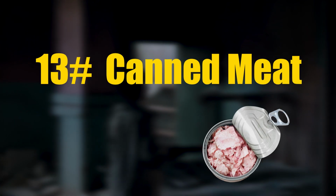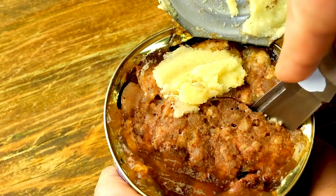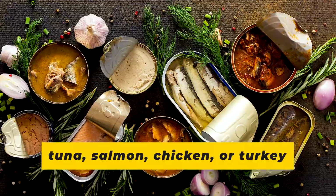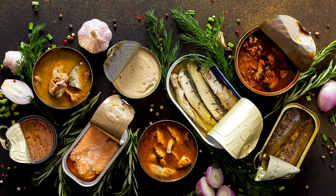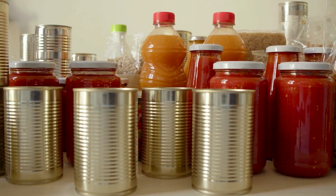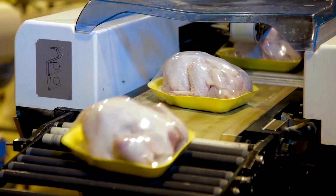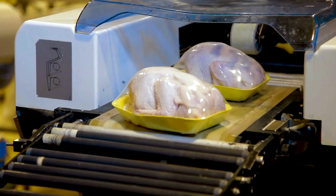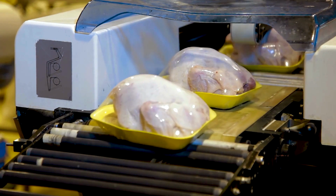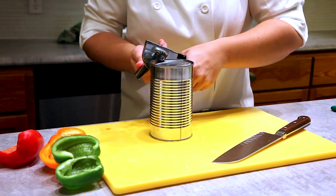Number 13. Canned meat. Another important food you shouldn't sleep on during an EMP attack: canned meat. I'm talking canned tuna, salmon, chicken, or turkey. These canned meats are a powerhouse of essential protein, boasting a shelf life of at least 2 years when stored in your pantry. Even vacuum-packed pouches offer a solid 6-month longevity. Plus, those vacuum-sealed packs could be a real lifesaver, especially if you find yourself without a can opener.